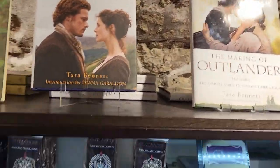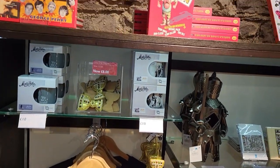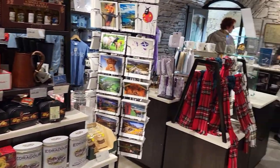And they are capitalizing on Outlander, of course. Why not? And Monty Python and the Holy Grail. Look at Doune Castle, famous for Outlander, famous for Monty Python. So it's quite a place. So that's it. That's the look at the castle. We're on our way out right now, and had a wonderful time here looking around.